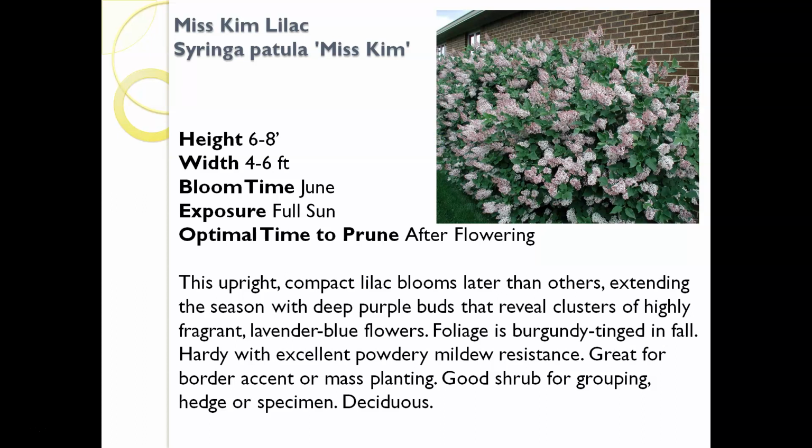This is called Miss Kim Lilac. You can see it's got just loads of beautiful pale purple flowers. It is considered a dwarf lilac. That being said, Miss Kim can pretty easily get up to 6 foot tall and even a little bit beyond that. It is a very full, almost round lilac.